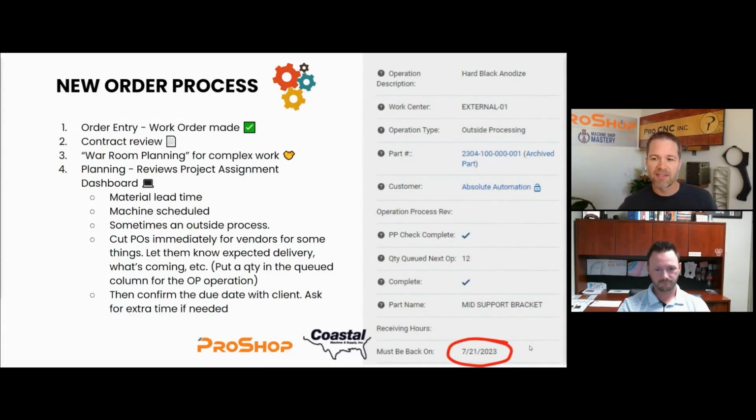And then over on the right-hand side of our screen here, we see this must be back on date. Can you just describe how you use that? Yeah, so the must be back on date is basically the date we put in our system, and we know this is the date this order has to be back from this outside process for us to continue on our schedule and hit our delivery date. So it's just an extra flag in the scheduling module, in a different color. It'll show up if you have more manufacturing processes after, or anything you schedule really, after that outside process.